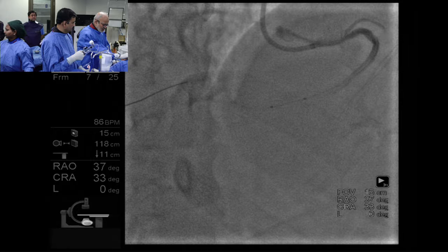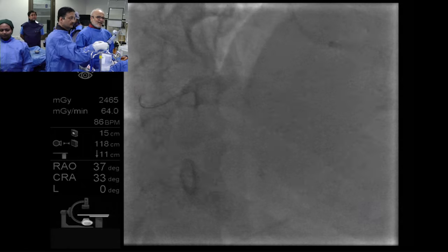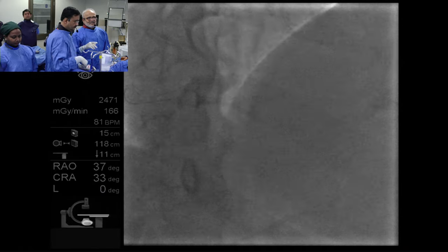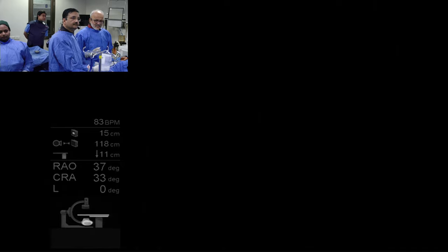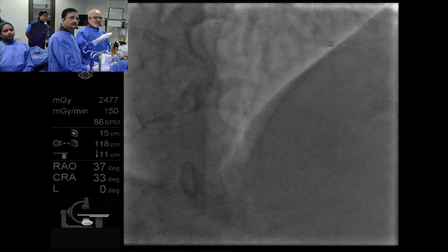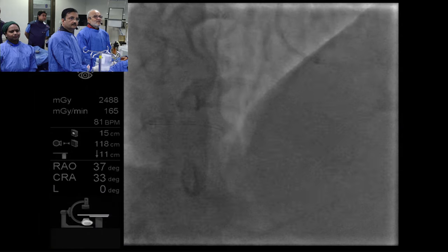Going back to the case, what do you think of the very proximal vessel right after the guide? I agree, there is a significant amount of calcium and some disease. But here you can see after engagement also, I don't see any damping or anything, so I will not touch it.